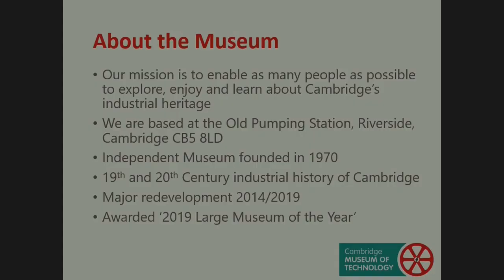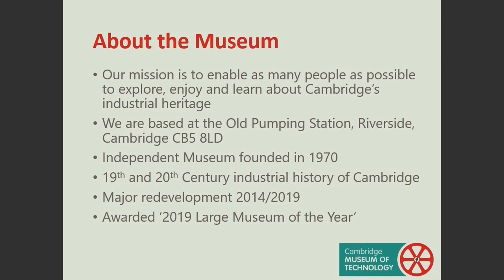Our mission is to enable as many people as possible to explore, enjoy, and learn about Cambridge's industrial heritage. We are located about 1 mile from the centre of Cambridge on the bank of the River Cam in the old pumping station. The museum was founded 50 years ago in order to preserve the buildings and machinery of the old pumping station, and also to preserve evidence of Cambridge's wider industrial heritage for future generations to enjoy. The exhibits in the museum date from the 19th and 20th centuries.